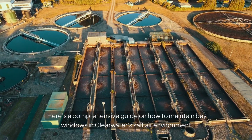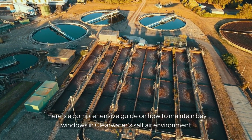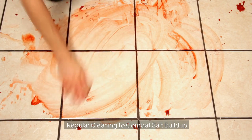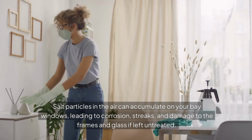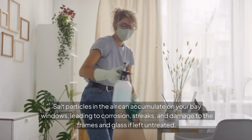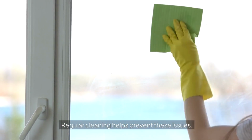Here's a comprehensive guide on how to maintain bay windows in Clearwater's salt air environment. Regular cleaning to combat salt buildup. Salt particles in the air can accumulate on your bay windows, leading to corrosion, streaks, and damage to the frames and glass if left untreated. Regular cleaning helps prevent these issues.